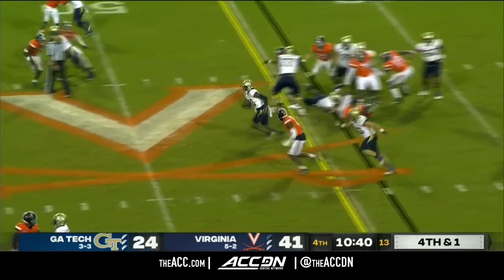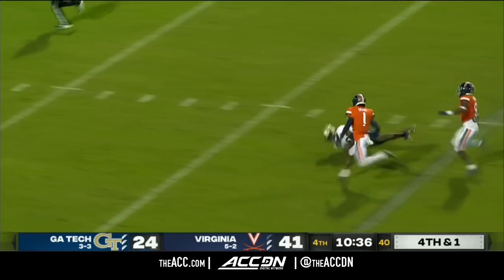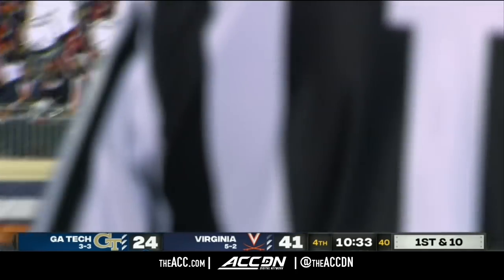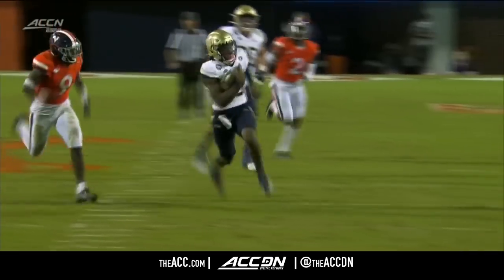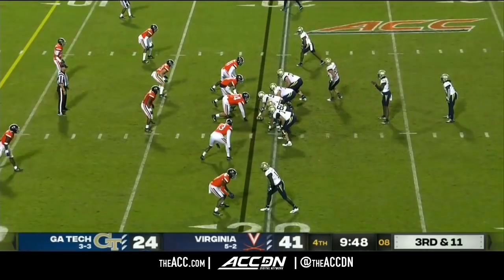Sims will keep it. He'll pick up the first. Racing, trying to break free. He stumbles and does not find the end zone. But it was right there in front of him, and a tremendous burst of speed. And you just see Jeff Sims' speed. One of the reasons they're excited about what he can do.